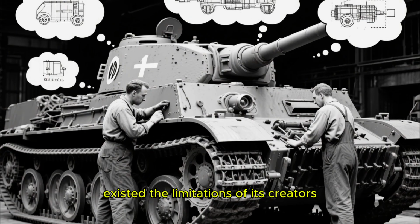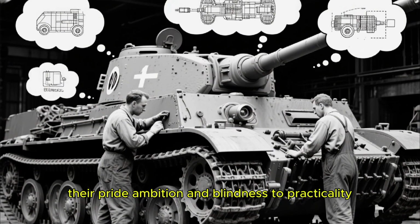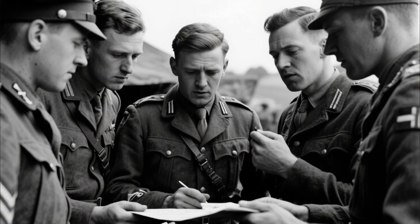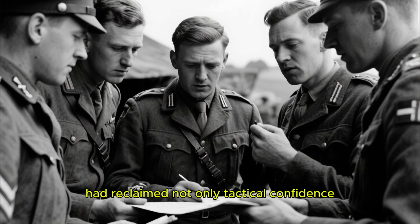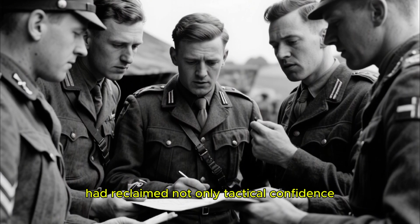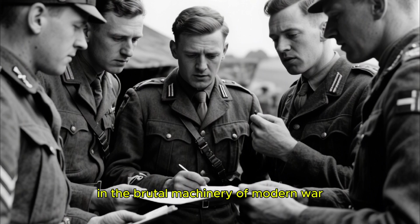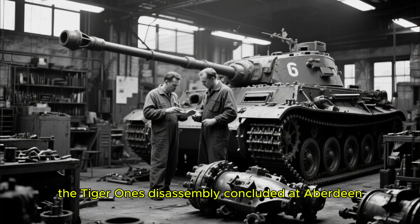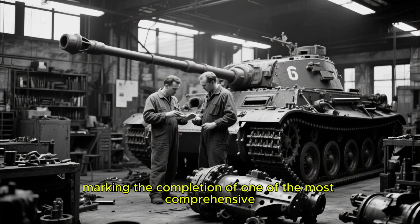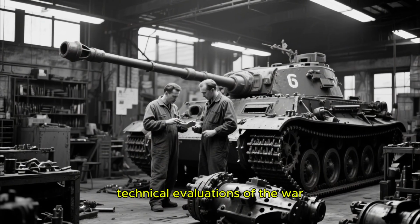Behind every machine existed the limitations of its creators, their pride, ambition, and blindness to practicality. The Allied soldiers, through understanding their enemy's masterpiece, had reclaimed not only tactical confidence, but psychological equilibrium in the brutal machinery of modern war. Late July 1943, the Tiger I's disassembly concluded at Aberdeen, marking the completion of one of the most comprehensive technical evaluations of the war.